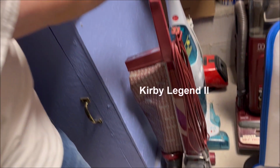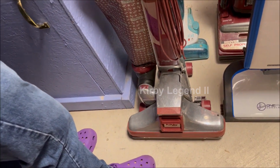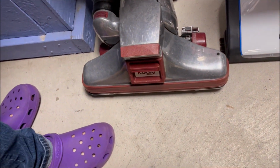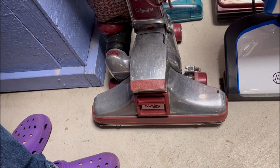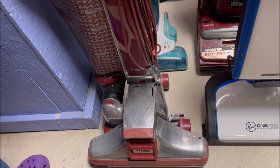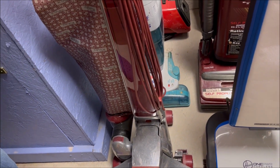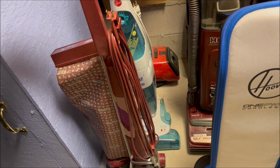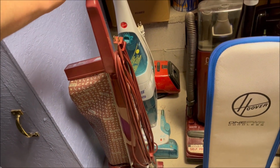This is the Kirby Heritage 2 vacuum that I had. I know this is a little bit newer here, Rob, but this is my Kirby that I use. I got this from one of my very good vacuum collector friends, who I also got the Turbo Power and the wind tunnel self-propelled bagless from. This works great, and it's my daily Kirby driver right here too, I would say.